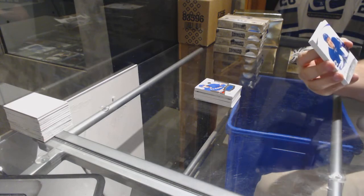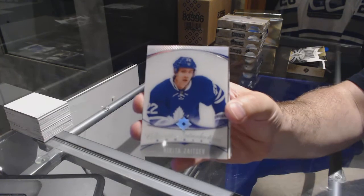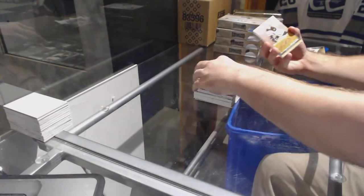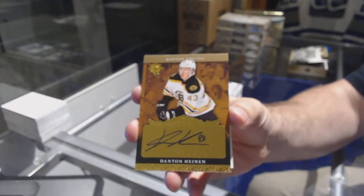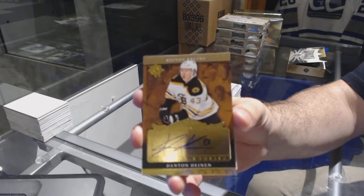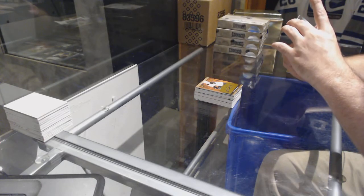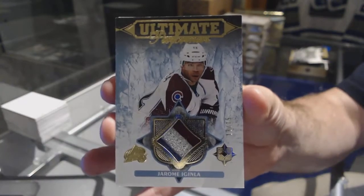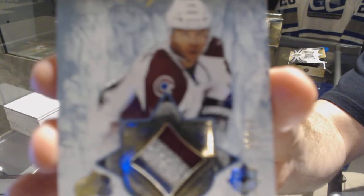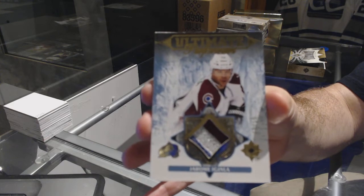Who we've got for the Leafs? Ultimate introductions of Nikita Zaitsev. For the Boston Bruins, we've got a Danton Heinen retro rookie auto. Boston Bruins, Danton Heinen. Number to 15, ultimate performer for the Colorado Avalanche, Jerome Iginla. 13 of 15, because, of course.